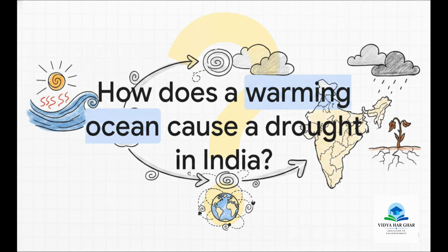But before we get into the mechanics, just think about this for a second. How exactly does a warming patch of ocean in the middle of the Pacific cause a devastating drought thousands of miles away in India? Sounds impossible, right? Well, as you'll see, our global weather systems are deeply, beautifully, and sometimes tragically interconnected. A tiny temperature shift in one ocean can send ripples across entire continents.